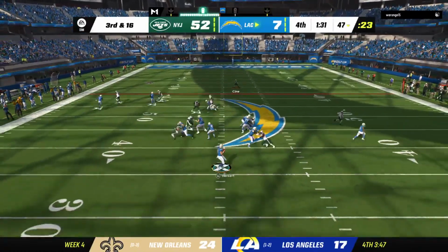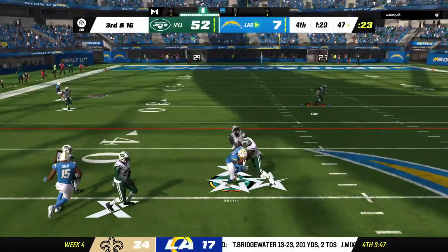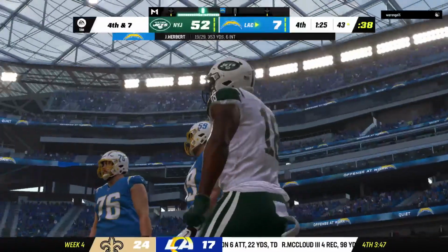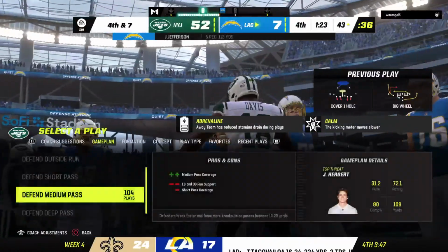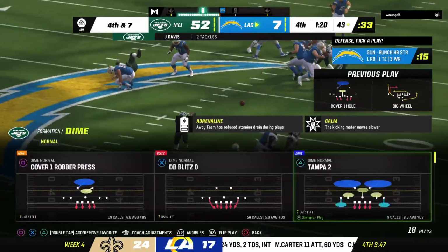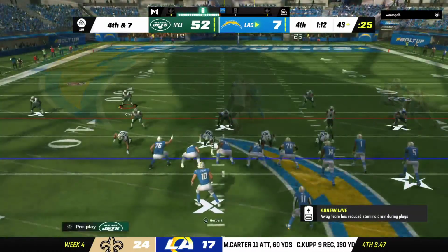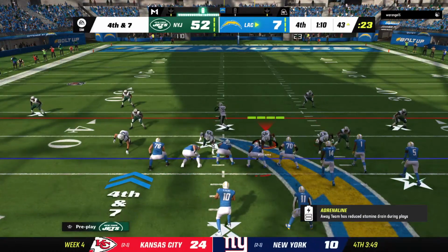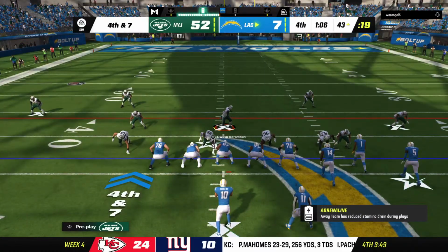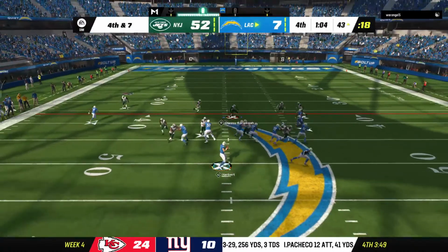Here's Herbert. Throw left side, taken in by Jefferson. And he's going to be stopped here at the 43, and that is not near enough to pick up the first. They do get 10 back, but still a ways to go on 4th. Got to try it here.